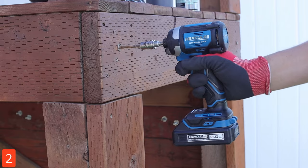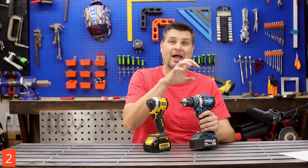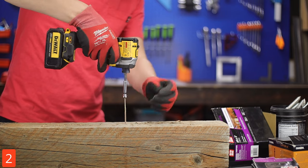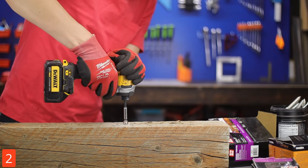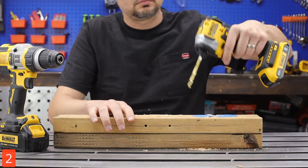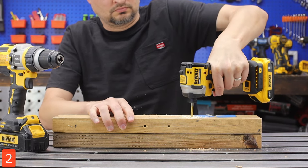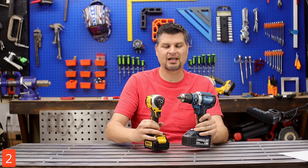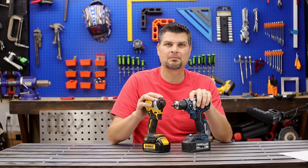Now, if you are in a situation where you can only pick up one, or, you know, Hercules, technically they don't have this in a combo kit with their impact yet, then I would definitely say get the impact driver over the drill. And that's because I've done another video where I actually show that this can do almost everything a drill can do. Pick these up, regardless of the brand, for the features that are just packed within these two.